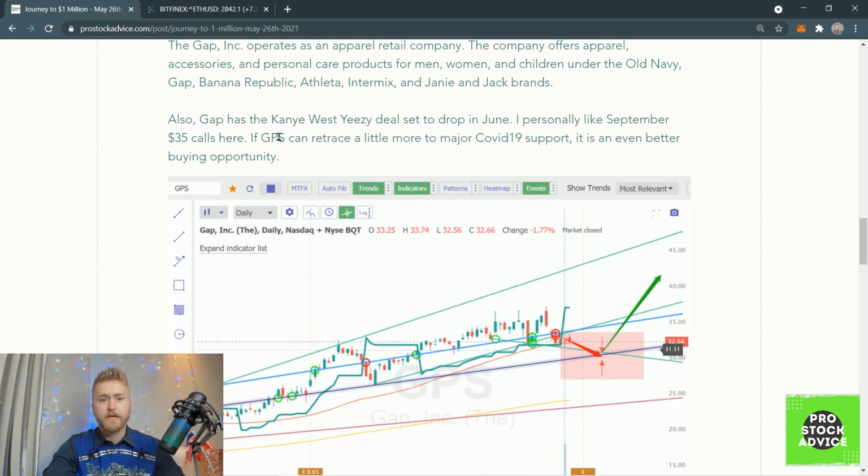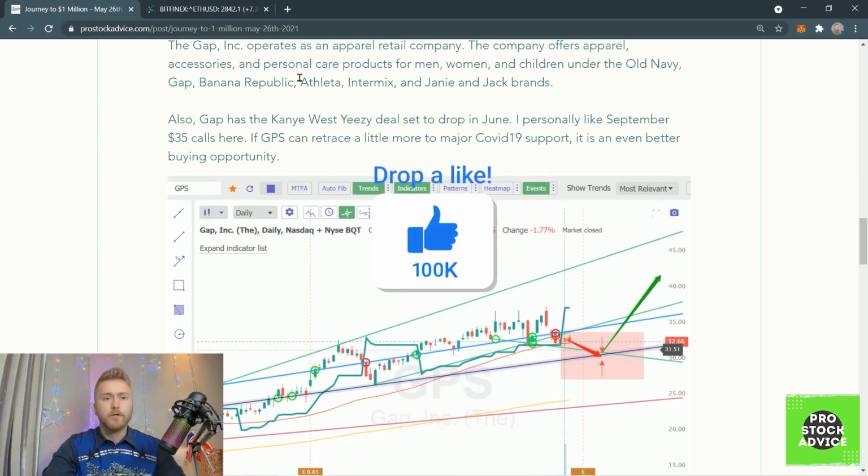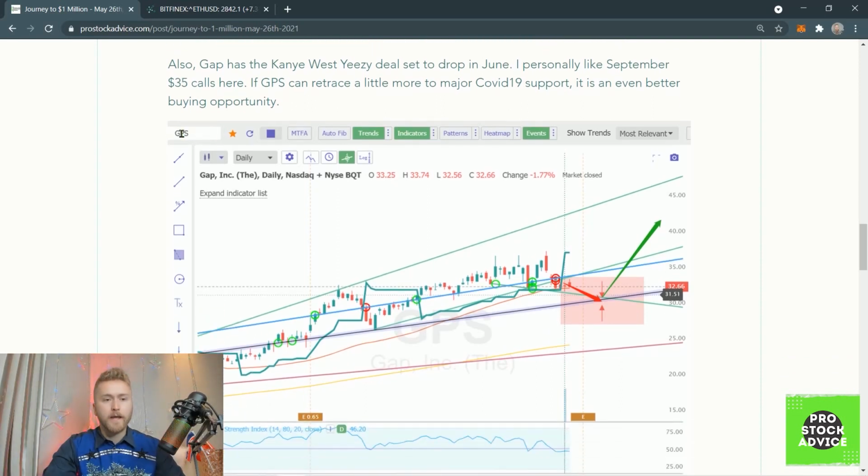Nevertheless, the Gap is, pretty much everybody, at least in the North American market, knows what the Gap is, but it's a pretty big apparel retail company. Operates a few different brands, listed them right here. And don't forget, Gap has the Kanye West Yeezy deal, which is supposed to drop in June. So that's a pretty big deal, I guess.